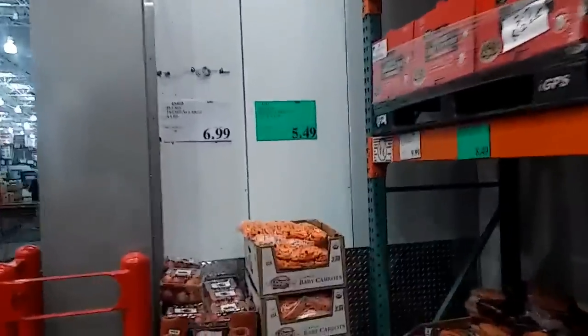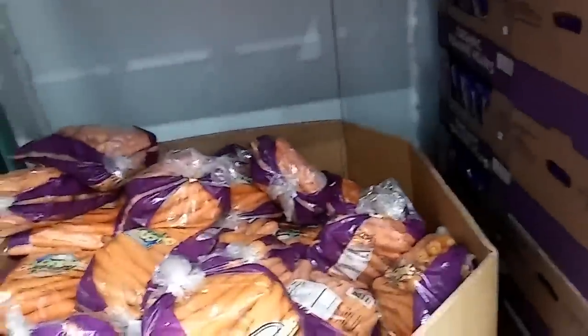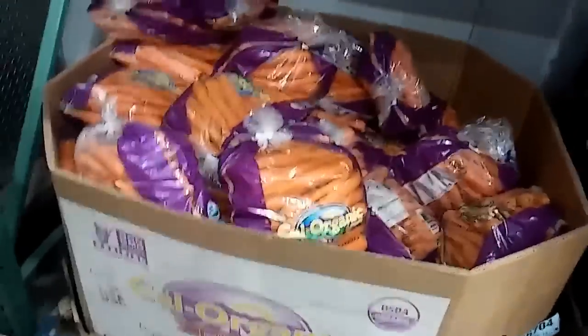Couple more items in here. Strawberries, we saw these on the way in. Peeled carrots. There we go. Organic carrots. Bulk. These are great for juicing and just to eat. $8.49 for that big thing. Can you imagine? I can't imagine being an organic farmer and selling that much product for only $8.